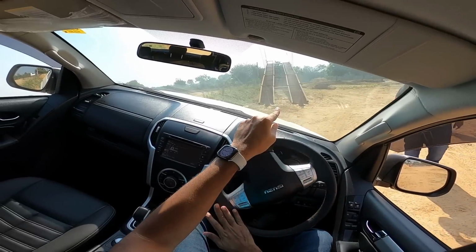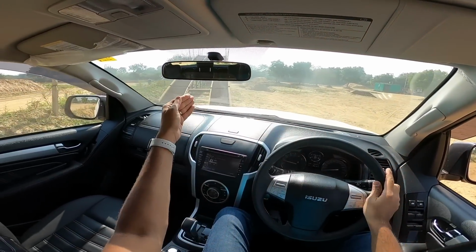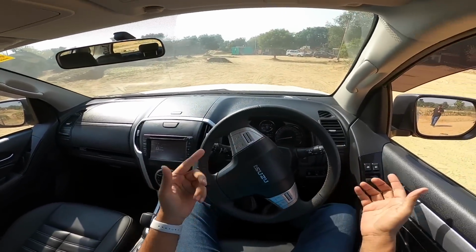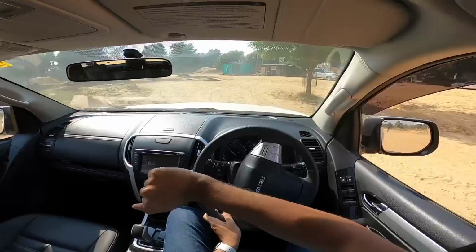Now we are not doing this particular one because I think the mud has become soft, so this bridge will not hold its ground. But we are done, and you won't believe the phone did not fall when I brake, so that's also quite nice. That was fast and efficient and nice and fun too. Very much impressed by this Isuzu.